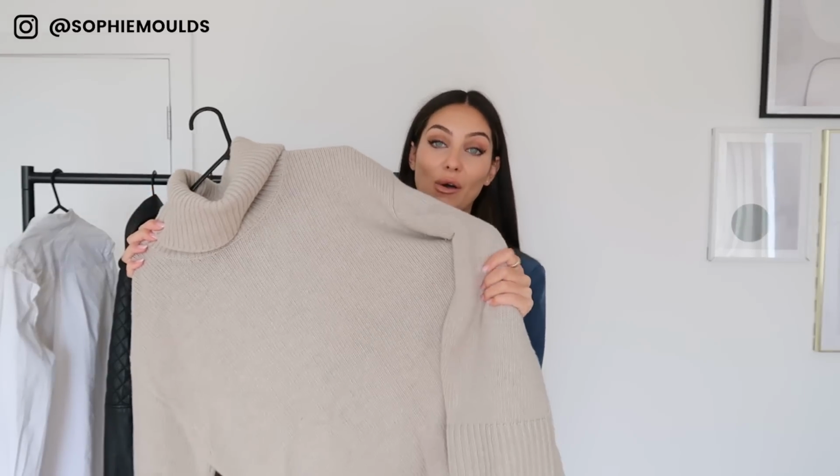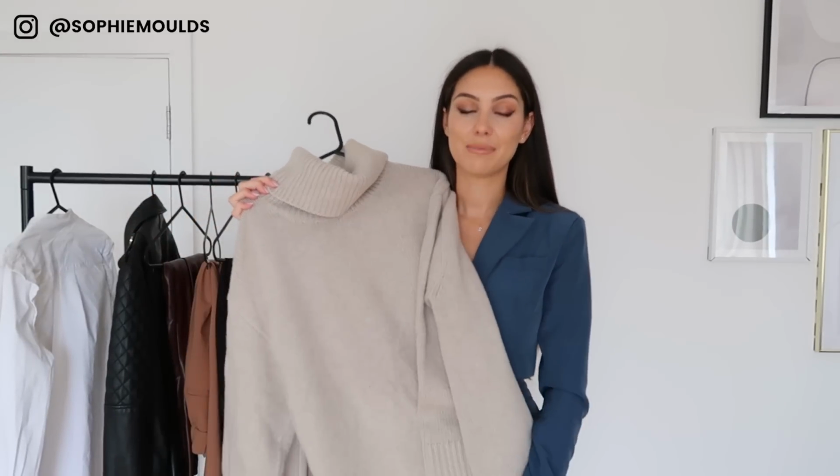I love it because it's long, basically. Obviously I'm tall, so it's perfect. It's long enough to be a knitted dress. If I've just popped some sort of leather black shorts underneath, it looks nice with some tights or some high chunky boots. I just love jumpers like this into the season.